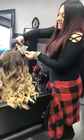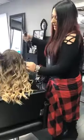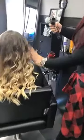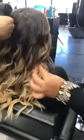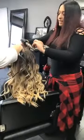I'm working on Allison's bangs right now, and I'm still doing the same movement. So even if the hair is a little shorter, it'll fall right through. This is Allison's bang, and I just put it right in with the rest. I'm on my last piece. Going with the bang one more time.